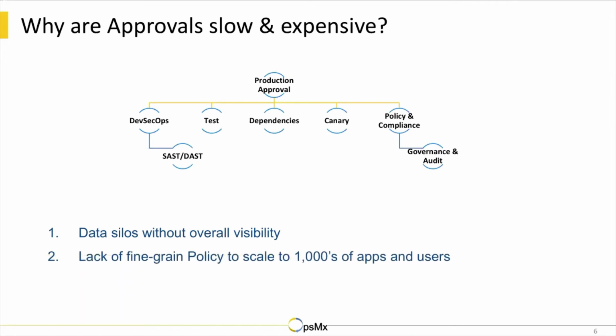The second reason is they lack the fine-grained policy controls to be able to scale to thousands of applications, tens of thousands of users, or hundreds of thousands of deployments. The third reason is that approval process needs to be flexible and typically is very complex with multiple stakeholders.